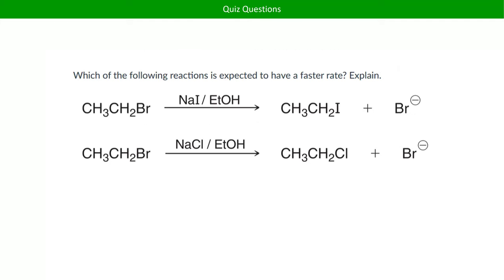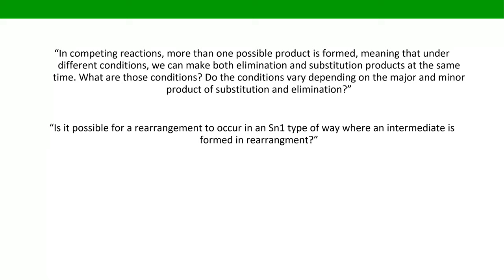More related, in competing reactions, more than one possible product is formed, meaning that under different conditions, we can make both elimination and substitution products at the same time. Correct. What are those conditions? For the most part, under any conditions, you're going to get some small amounts of every product. Everything that can happen does happen. It just might be at such a small rate relative to, or the equilibrium constant might favor the substitution product over the elimination product. It might be a 1,000,000-to-1 ratio, but we're going to talk about these variables today, and all of those different conditions are sort of sliders that we can use to adjust what we're going to get.